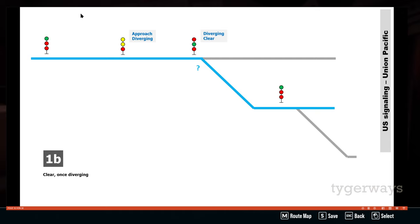I've not seen it in the game. I think I have always seen a clear before we get to the approach diverging. That is this one. 1C, clear, twice diverging. That is this line. We are diverging and then we're diverging again. And from here on, we're getting clear signals again.